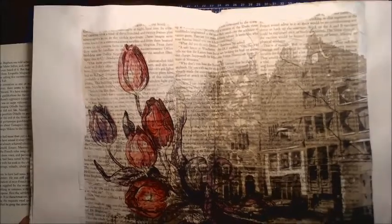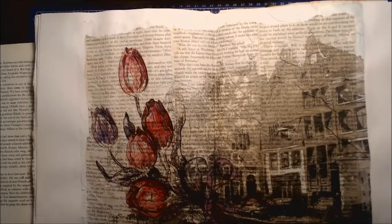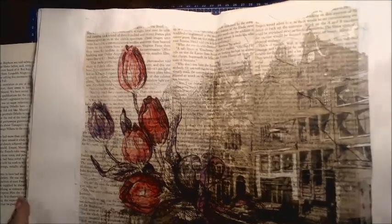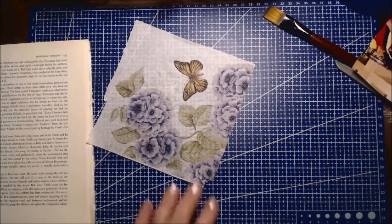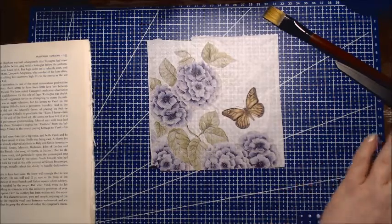Isn't that gorgeous? I put it in my large limo journal, the big beautiful one I love so much, just to see what it looked like, and I'm so glad I did. What a page. Double page. I love this. I absolutely love it. So what we have is a sheet of napkin material.